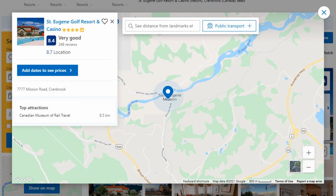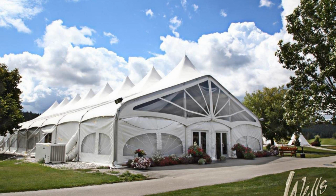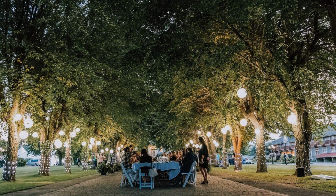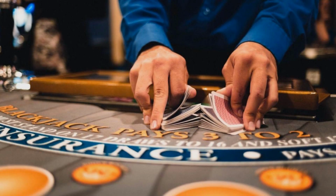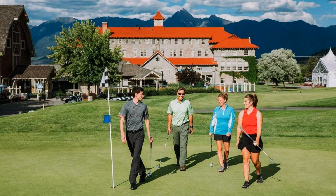Number 10. It's a 4-star resort. The location of the resort is outstanding and guests love walking around the neighborhood. Check-in time is 4 p.m. and check-out time is 11 a.m. Guests are required to show a photo ID and credit card at check-in.